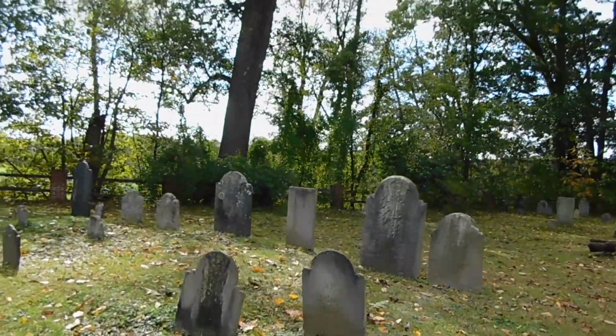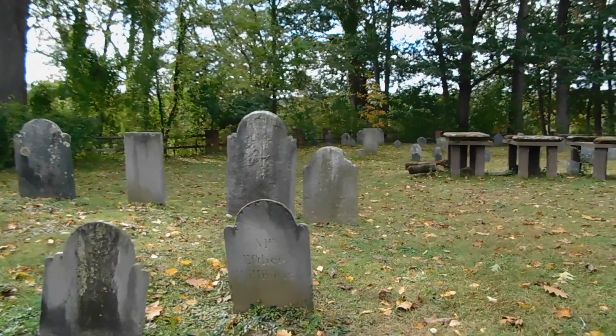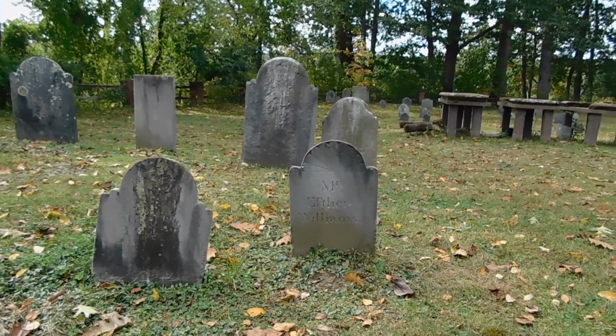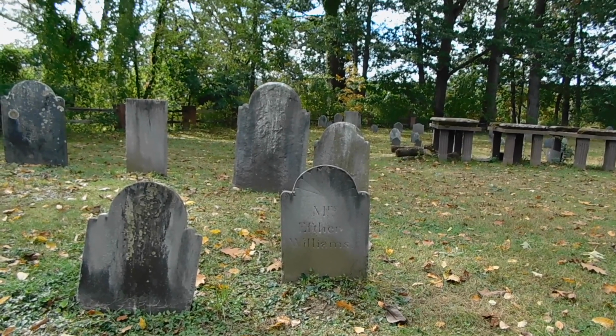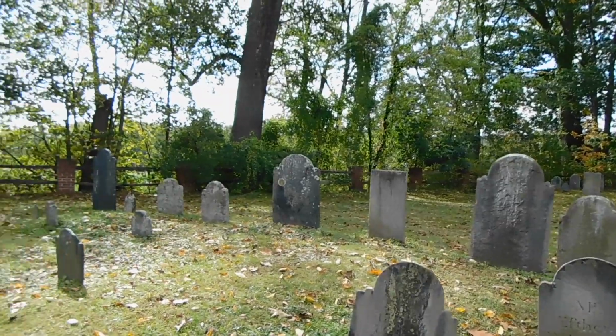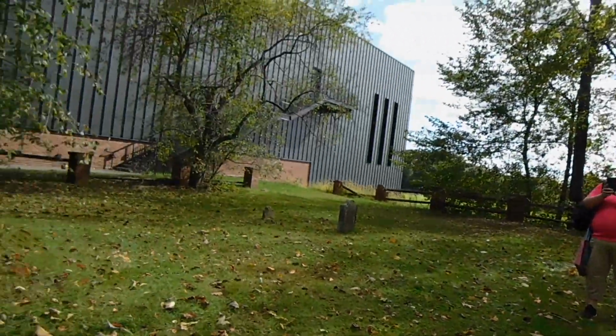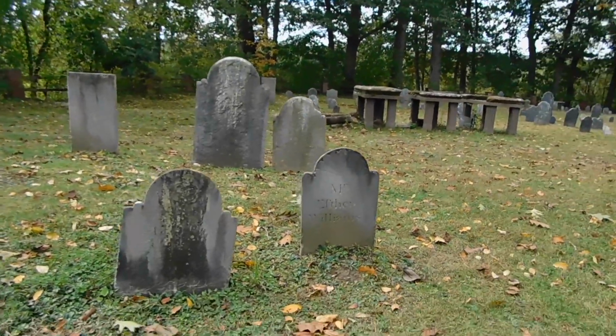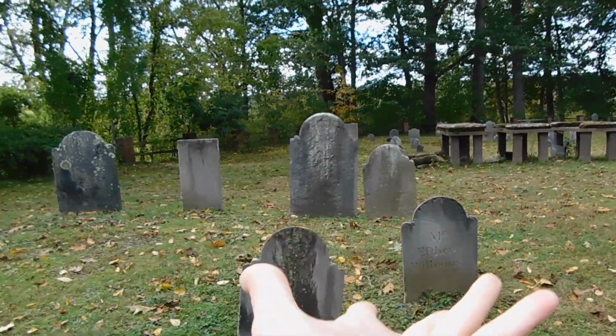But there's a lot of the Williams family here, so one of the richest families in Old Deerfield would be the Williams, and the next richest family to live in the Old Deerfield town, the historic Deerfield area, would be the Stebbins family. But that is mostly from my perspective.